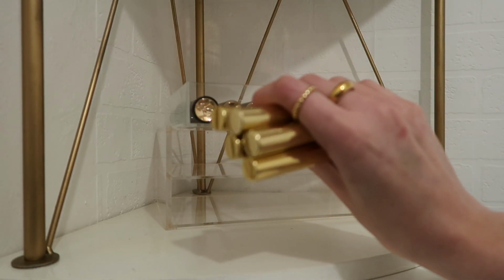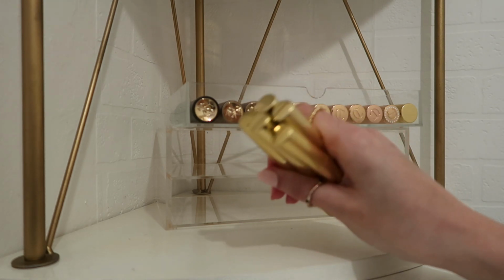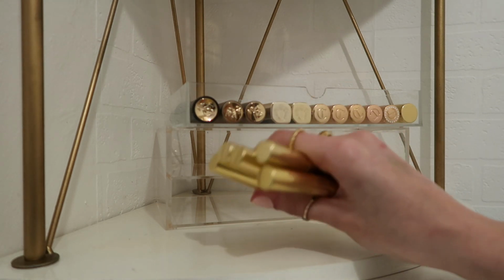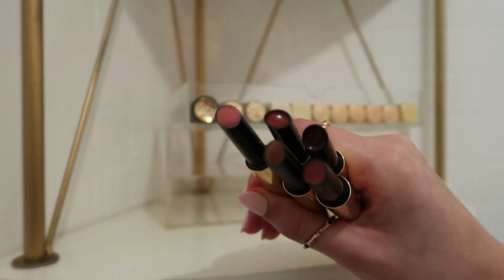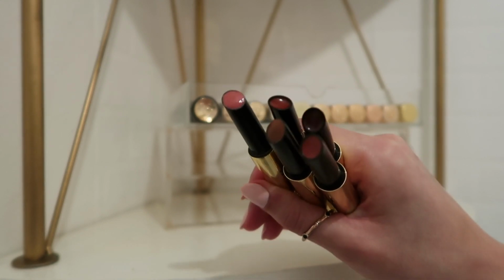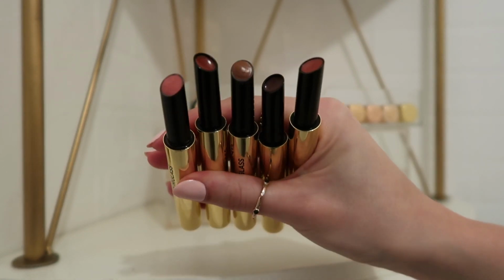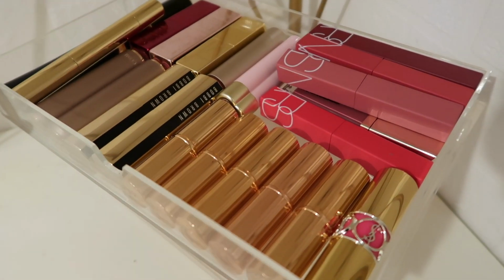Another collection I now will be keeping are these Hourglass, I don't really know what to call them. They're kind of like gloss sticks. They are so beautiful. A real array of colours here, but they just offer such a beautiful glossy finish, but they still have a fair amount of colour payoff as well. They're just so beautiful. I have 5 different shades, and as I said, I'm keeping every single one of them.